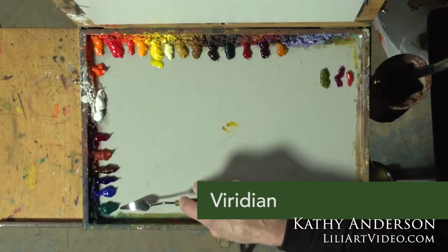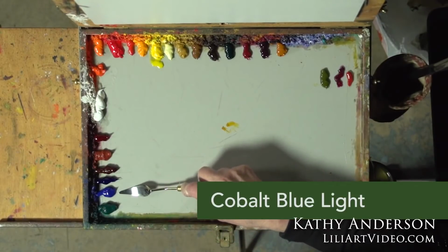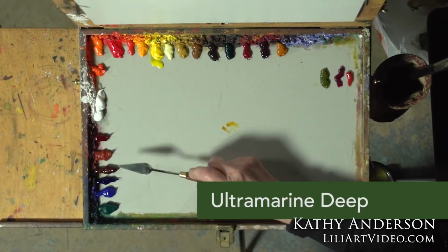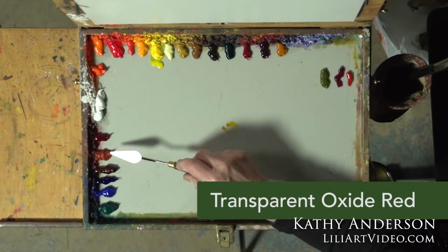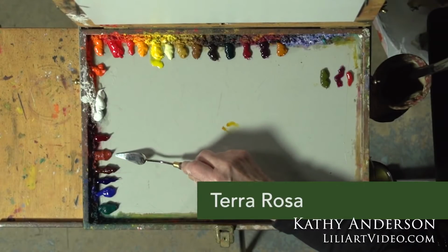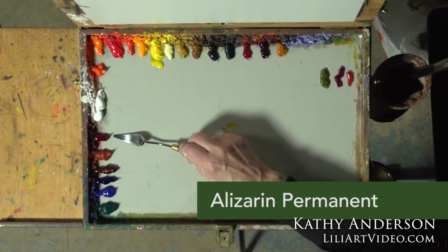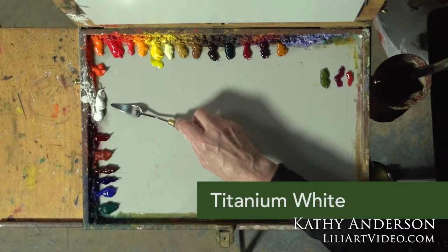This is Viridian, Rembrandt; Cobalt Blue Light, Rembrandt; Ultramarine Deep, Rembrandt; Transparent Oxide Red, Rembrandt; Terra Rosa, Winsor & Newton; Alizarin Permanent, Winsor & Newton; Lefranc Titanium White.